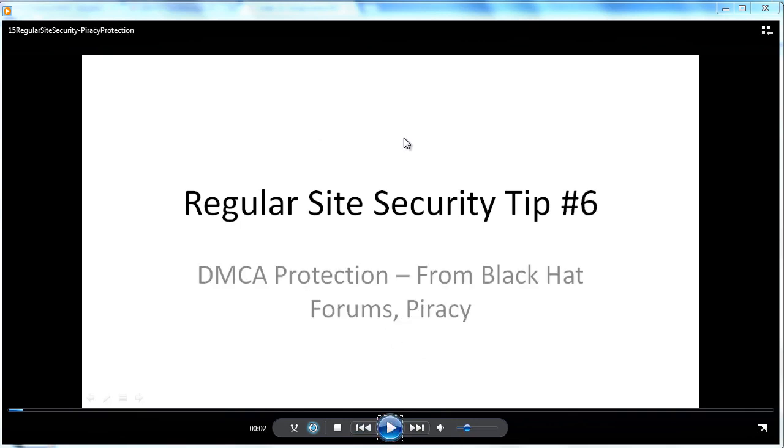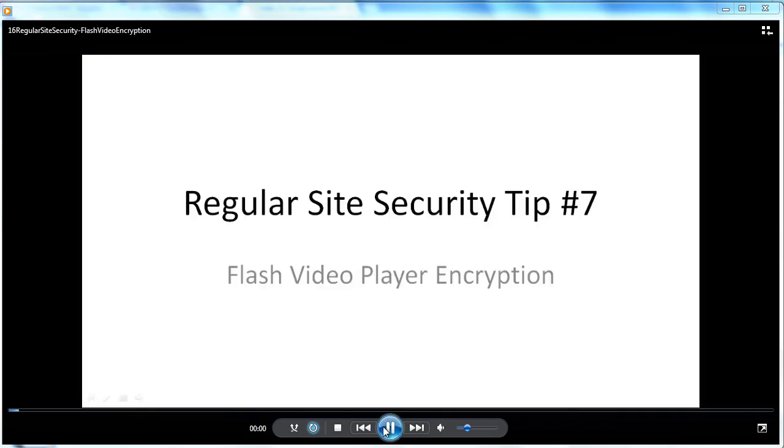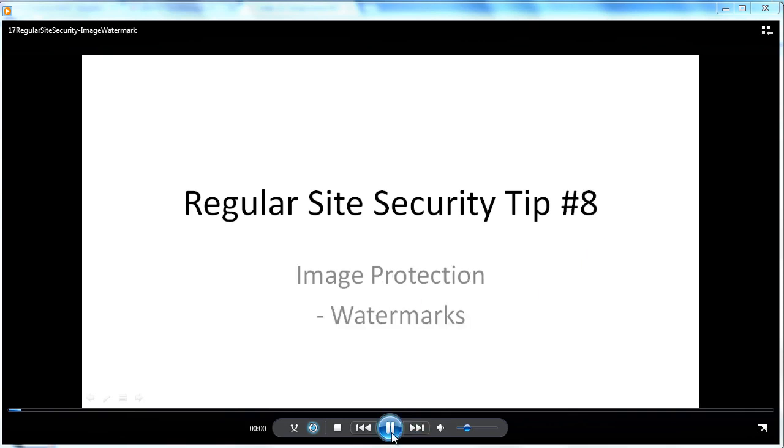And of course, we got regular site security tip number 6, which is DMCA protection from black hat forums, piracy, and things like that. And of course, next we got regular site security tip number 7, which is flash video player encryption. And of course, last but not least, we got regular site security tip number 8, which is image protection and watermarks.